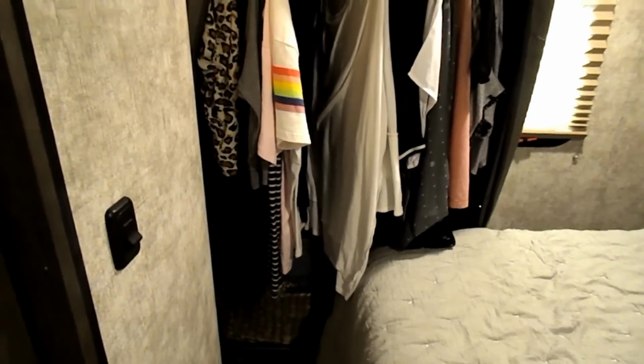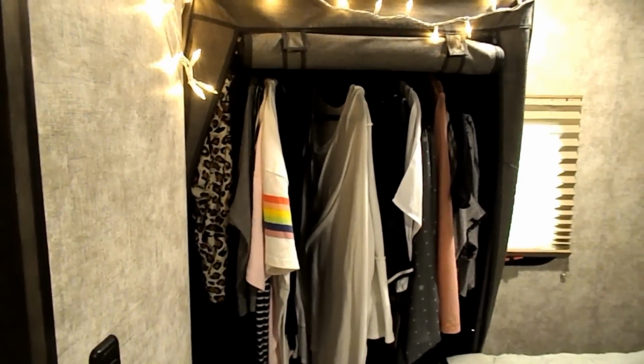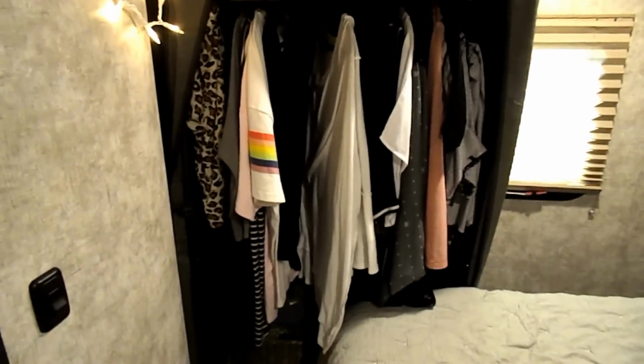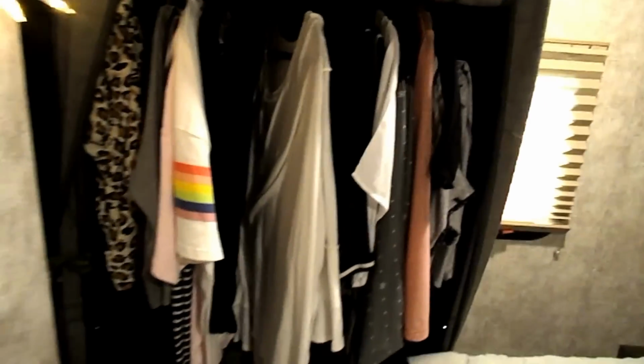So this is my stand-up closet. I had to get something that would fit, and this doesn't even really fit that great, but it's the one that I just had to get, and I needed the room and I needed my clothes to be long, and this one's pretty decent. There is a door right here that leads out to the living room, but it's blocked now by this huge closet.